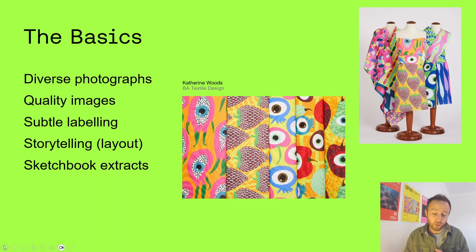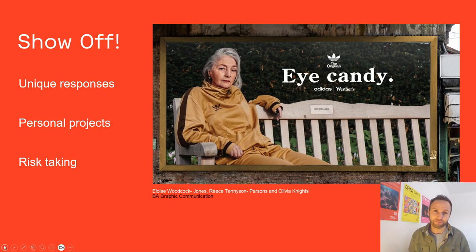Like I mentioned before, the portfolio is an assemblage of final outcomes, but also of the influences on your work, as well as your ideas development. And the influences and ideas development are usually shown through sketchbooks.